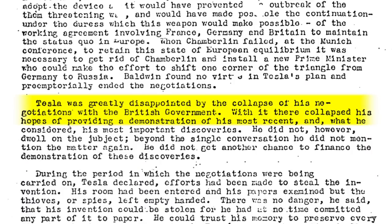Tesla was greatly disappointed by the collapse of his negotiations with the British government. With it there collapsed his hopes of providing a demonstration of his most recent and what he considered his most important discoveries. He did not, however, dwell on the subject. Beyond the single conversation, he did not mention the matter again. He did not get another chance to finance the demonstration of these discoveries.